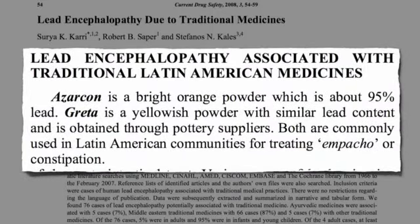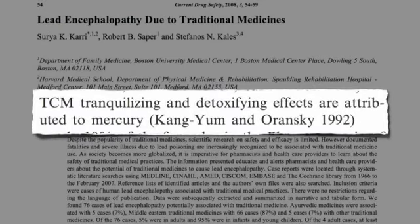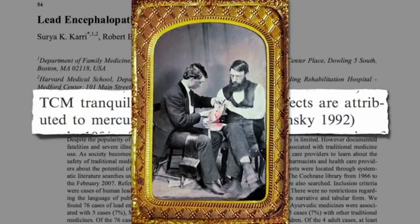Traditional Latin American medicines include azarcón and creta, almost pure lead used to treat constipation. In traditional Chinese herbal medicine, mercury is considered to have a tranquilizing and, if you can believe it, detoxifying effect. But wait a second, haven't these remedies been used for centuries? Sure, but that doesn't mean they're safe. In the West, let's not forget that bloodletting was among the most common medical practice performed by doctors for almost 2,000 years.